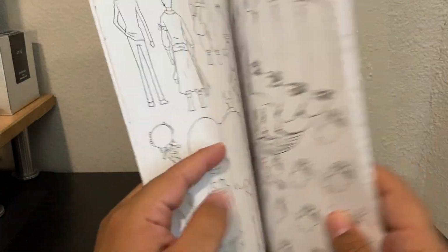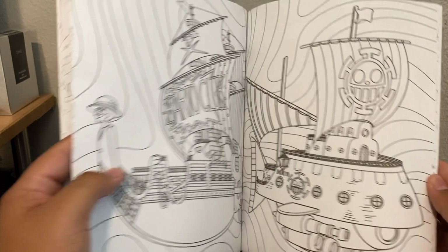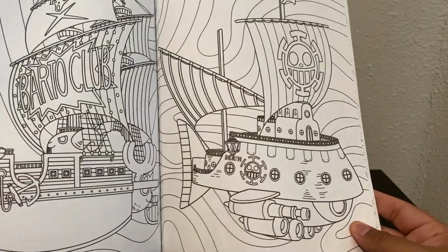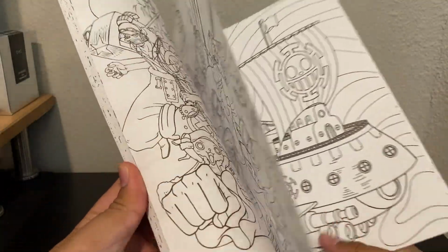But I feel like there should be more abstract coloring that they can do for One Piece, or maybe some of the background stuff for One Piece might be cool. You know, these ships are actually quite nice. I think this is a pretty good way of having a One Piece coloring book.